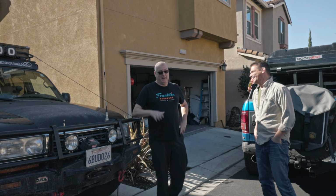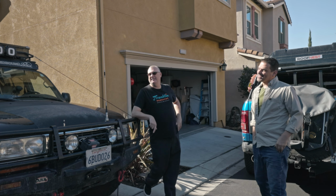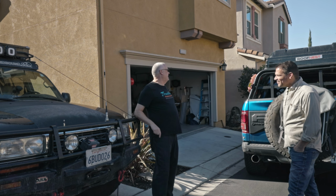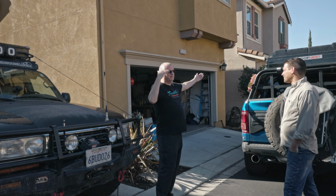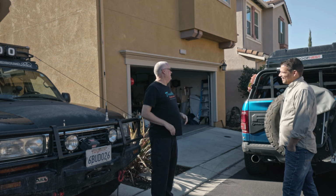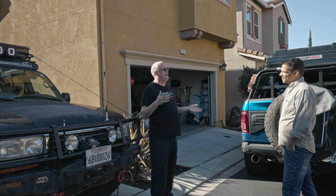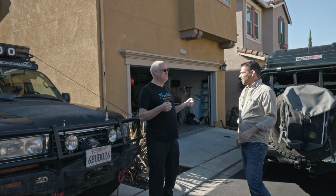KC, you can do better. Oh wait, I'm calling you out. It's 18 holes in the Raptor, and if you're familiar with the Raptor, it has a full glass roof, you know, sunroof. And then drilling it, I don't know how that messes up the integrity of the metal, but no.